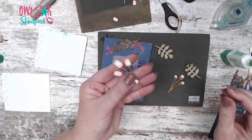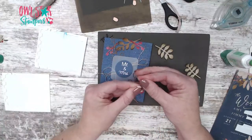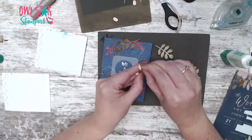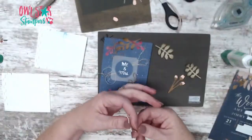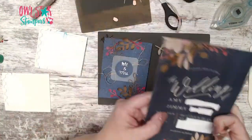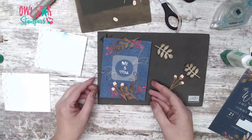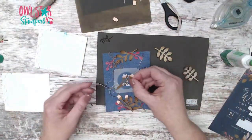Okay, so there's that. And now it's peeling the whole thing off, so let me press it down really good and then peel the backs off. Now we're going to add some more dimension to this wedding card. And now this one, again, has these little florals and leaves. So I am going to just pop this up somewhere in here like that. And then I'm going to do the same thing with this one.